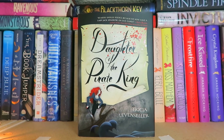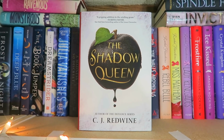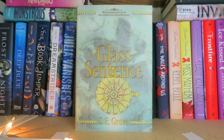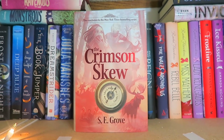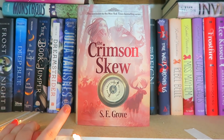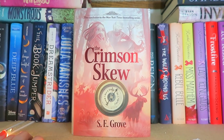Daughter of the Pirate King by Tricia Levenseller. The Blackthorn Key by Kevin Sands. The Shadow Queen by C.J. Redwine. The Glass Sentence, The Golden Specific, and The Crimson Skew by S.E. Grove. This series is actually one of the series I want to finish before the end of the year because I'm just dying to read it so badly.